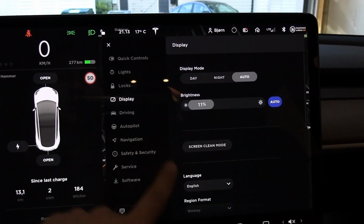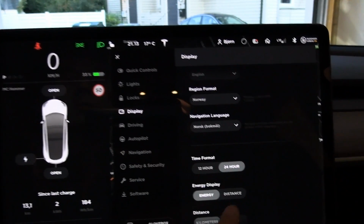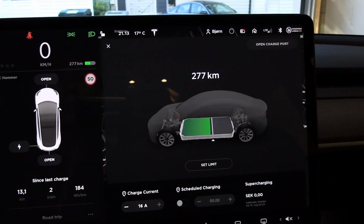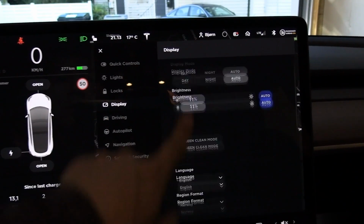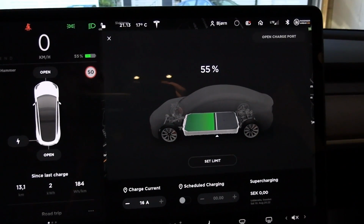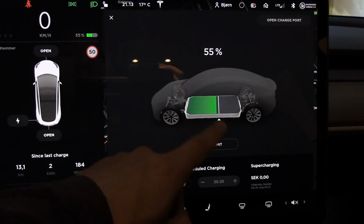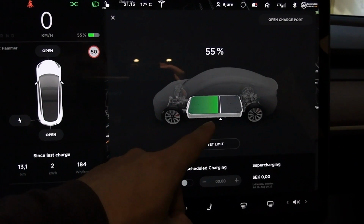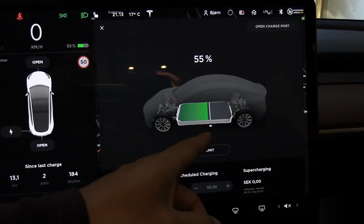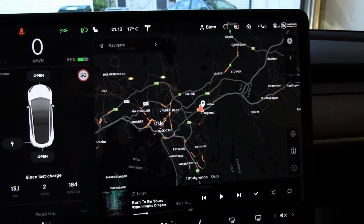But let me just show you how many percent we spent. It was 60, so we spent 5%, and that's what you can expect. Okay, let's switch back to the display here. I wish there was an easier way to switch this, but anyway, you see I only spent 5%, and on a longer trip you might spend 10 or maybe 15 up to 20%. But it means that if you start with 60%, you will end up back home with 40%, which is perfect in that sweet spot, and that's still enough for you to run your daily errands around town, because most people don't drive too far in one day.